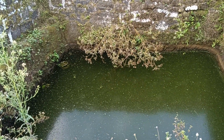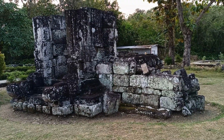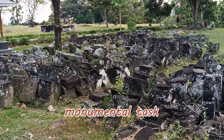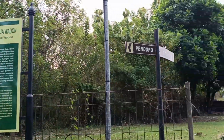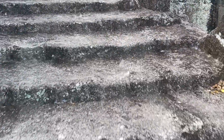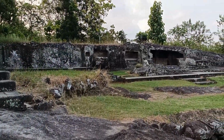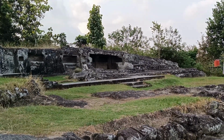And this was probably a well, water storage. And this is another temple. Okay, these are the meditation caves going up from here. Okay, so that's where they meditated 1,200 years ago.